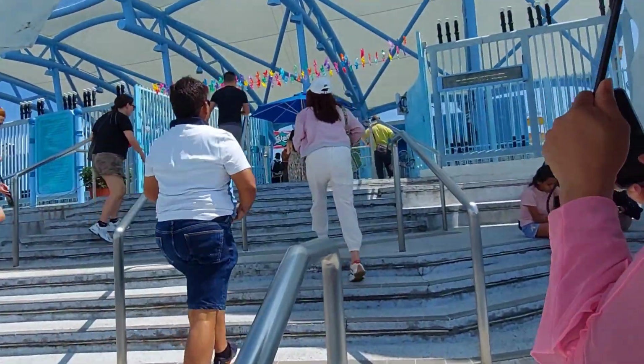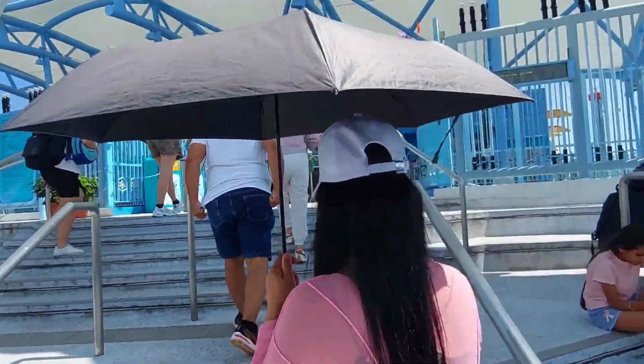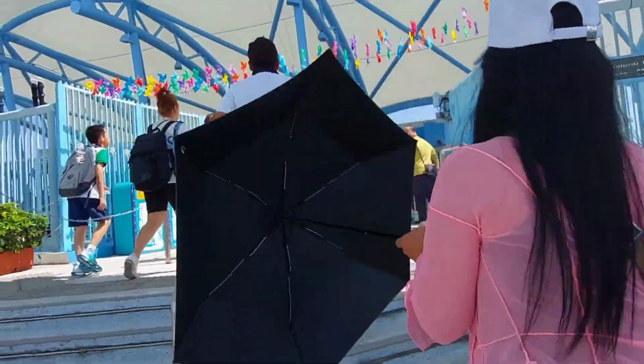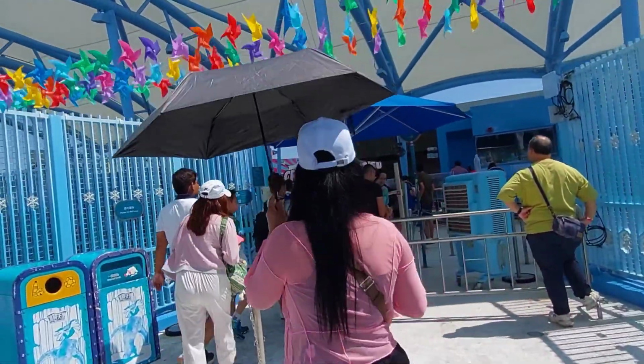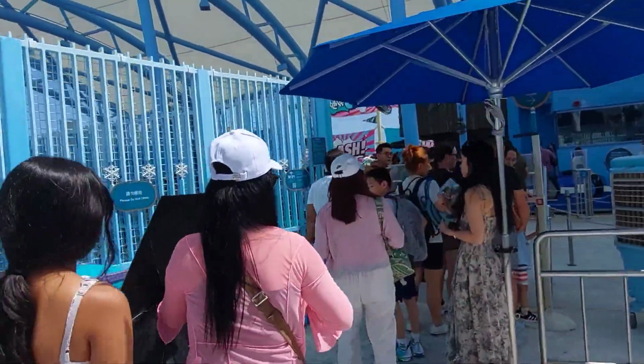So let's go up, guys. I already rode here one time, so I want to ride again because it's very exciting.